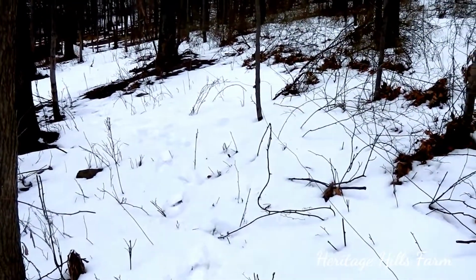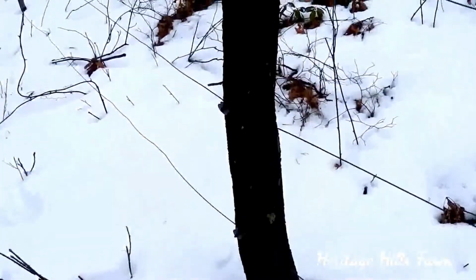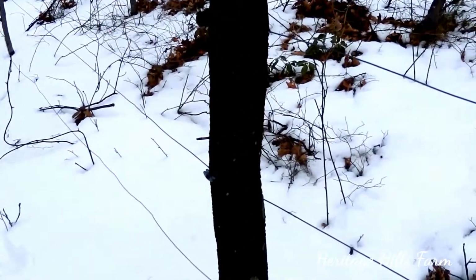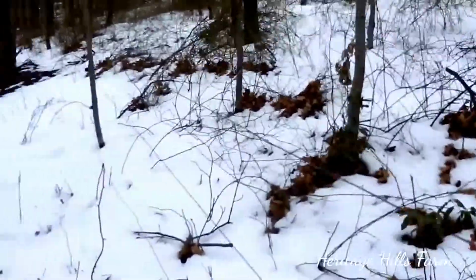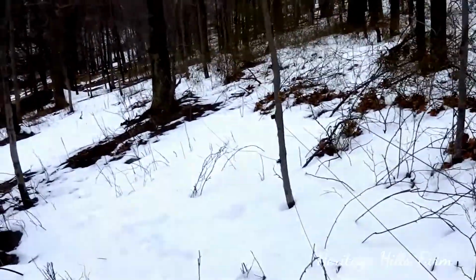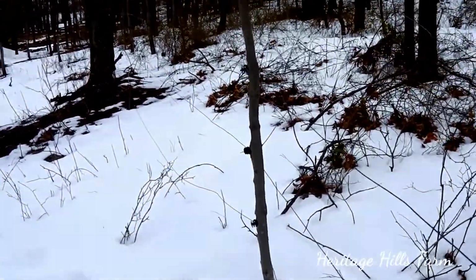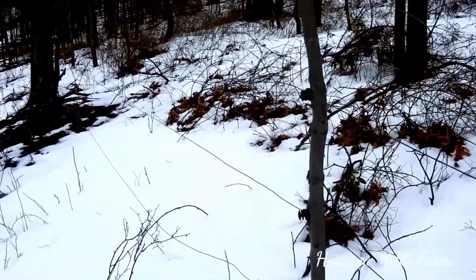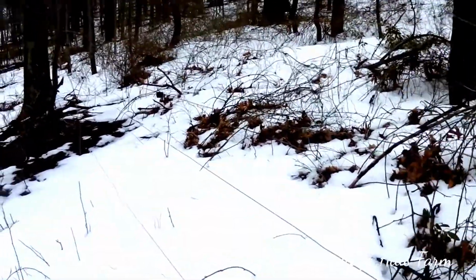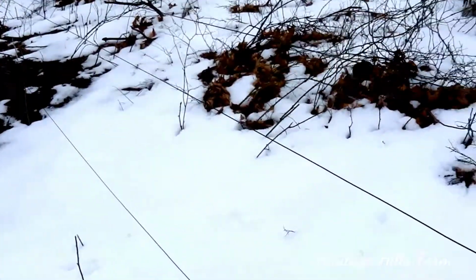Okay, so I got it all back on this one. I know I got this running through the trees out here, which is probably a big no-no, but hey, I'm not the big multi-million-dollar cattle rancher, so I use what works.